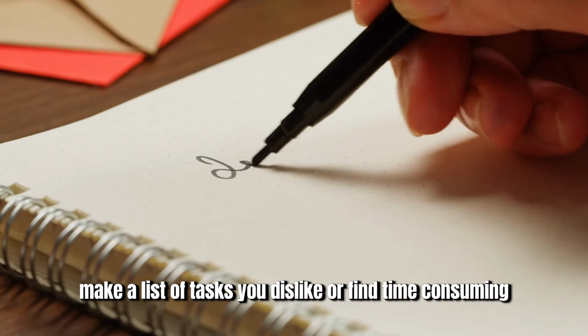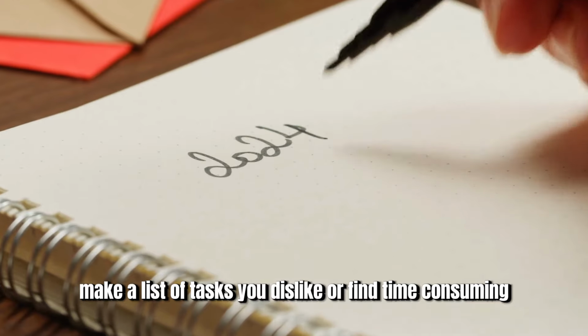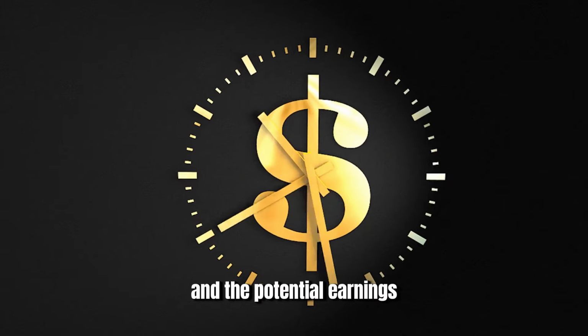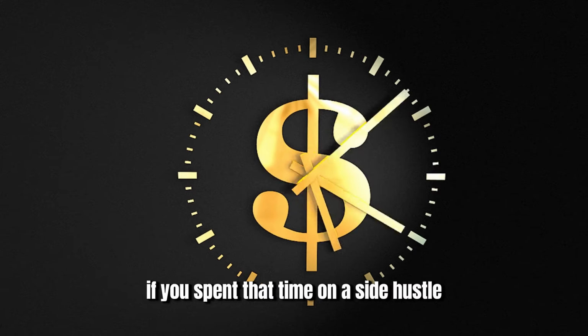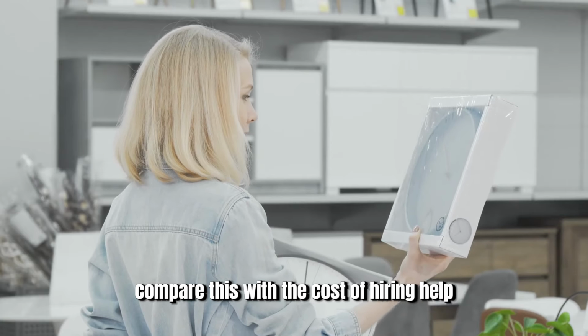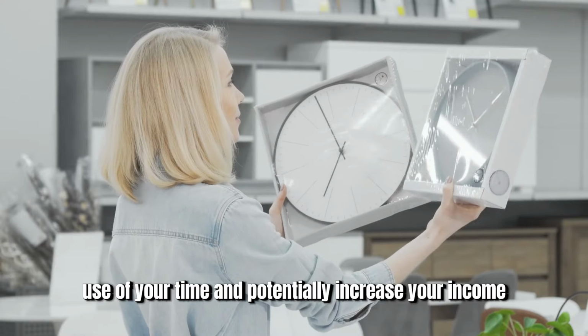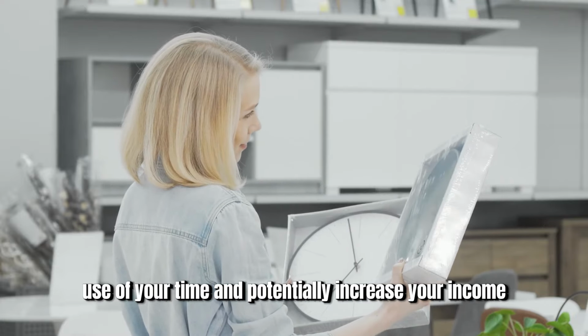Make a list of tasks you dislike or find time-consuming. Note how much time each task takes and the potential earnings if you spent that time on a side hustle. Compare this with the cost of hiring help. This exercise can help you make more efficient use of your time and potentially increase your income.